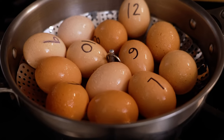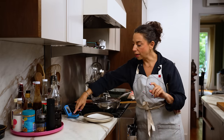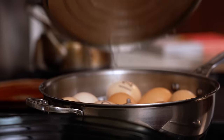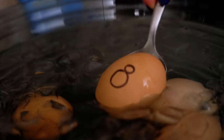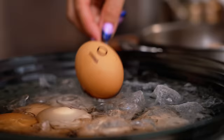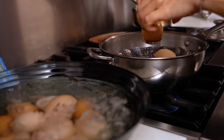I'm gonna turn the heat up because we're at a simmer. I'm covering this pot. I'm setting the timer for 12 minutes. And then every minute, we're gonna take a couple more eggs out until we're at 12 minutes. And then I'm gonna show you what they all look like inside.